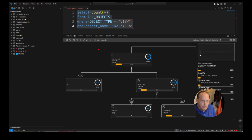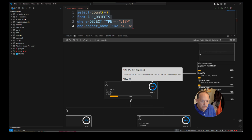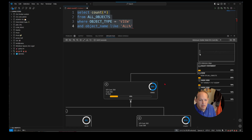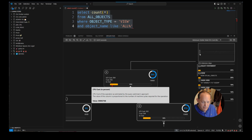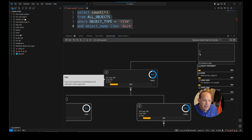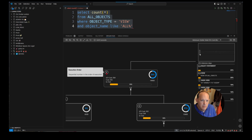And I can see what's up with step 5. So I got 56% of the CPU cost is happening in this branch of the tree. So this child and everything below it has 56% of the CPU, and this specific step has 19% of the CPU. You can see the IO cost, in, out. So we have nice descriptions of what all these things mean, which is nice if you're new to tuning Oracle SQL statements. But again, you can always toggle this over to the text view.